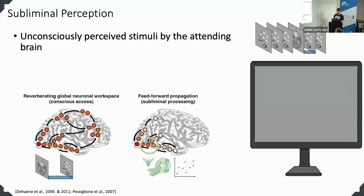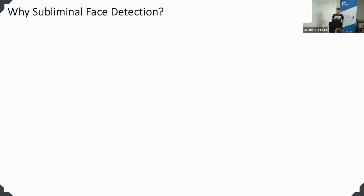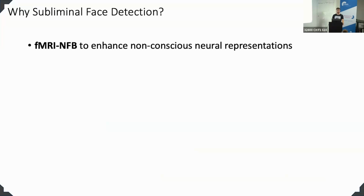And then, as I said before, we wanted to see if that would result in enhanced perceptual abilities. Okay, but why subliminal phase detection? This aligns with a broader ambition to use fMRI neurofeedback to enhance non-conscious neural representations, which in turn is motivated by this interesting but very debilitating neural syndrome, which is called hemispatial neglect.